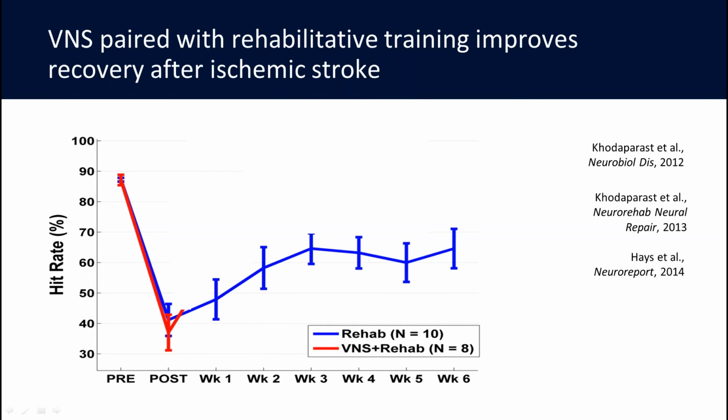So this is a modest but significant improvement, and this is kind of what we expected to see. They're getting basically the gold standard in therapies, which is extensive rehab, and we're seeing that many of them are demonstrating some improvements.